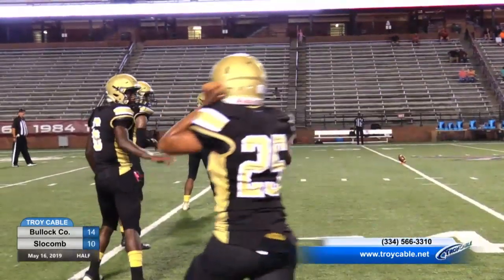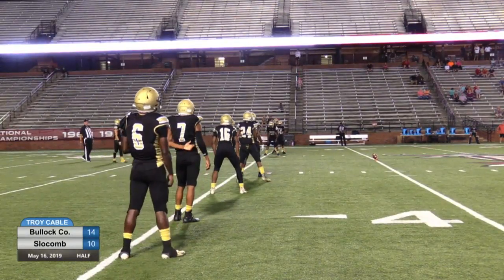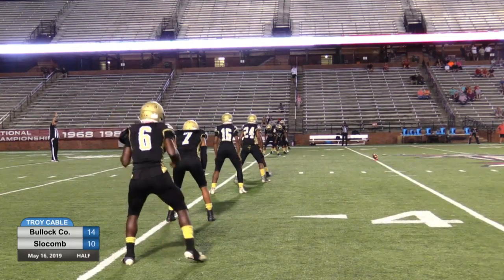16-10. Bullock County back on top, back and forth here tonight at Veterans Memorial Stadium. Bullock County with the lead. Slocomb with the lead. Bullock County with the lead. Slocomb with the lead. Back and forth. 16-10, Bullock County, 10-10 left in the third quarter.